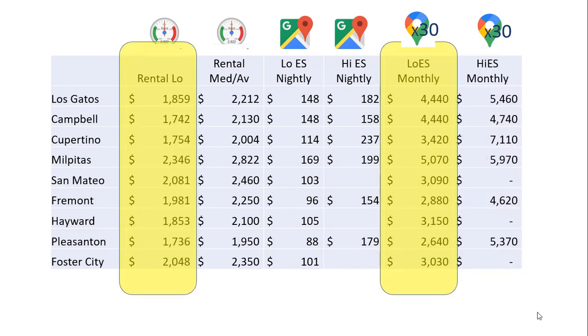Now, the next thing I do is I need to find the difference between the two markets. That's where the arbitrage happens. I want to find the difference between what it costs to stay at a hotel for a month and what it costs to stay in an apartment for a month. So that's what I'm doing. Subtract this. So let's take a look at Los Gatos.